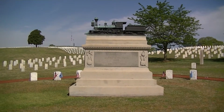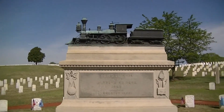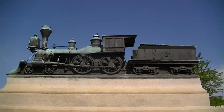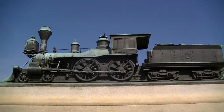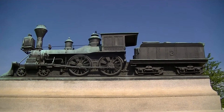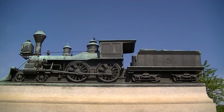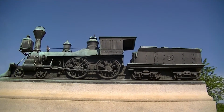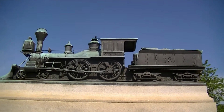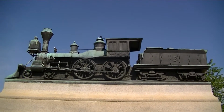James Andrews was hanged on June 7, 1862 in Atlanta. A few days later, June 18th, 7 other raiders were also hanged. All were buried at the site of their execution and remained there until October 16, 1887, when they were reinterred here at the Chattanooga National Cemetery. In 1890, the state of Ohio erected this monument at their gravesite, and the General sits atop the monument.